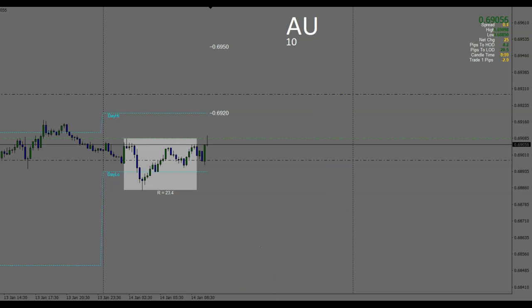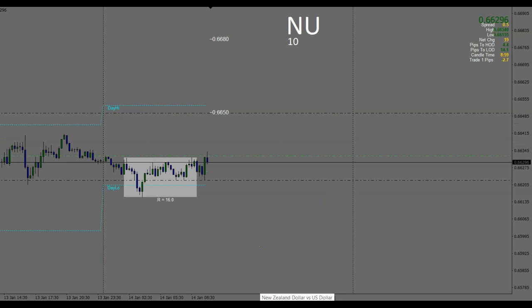And the New Zealand dollar US dollar, took this long as price came through an entry point. Again, that's stalling and pulling back. Got in this at 32. Looking for further upside movement towards that 50 level where my take profit is.